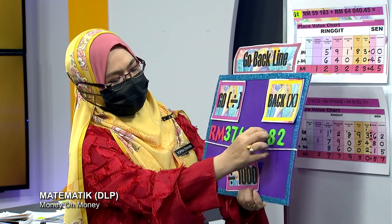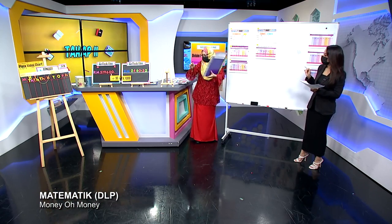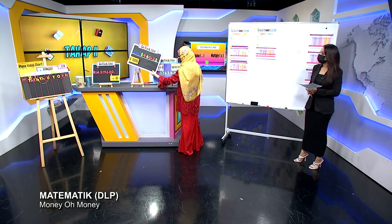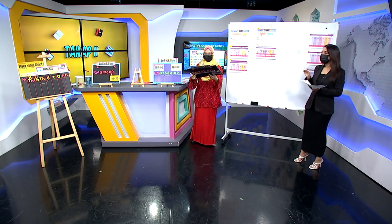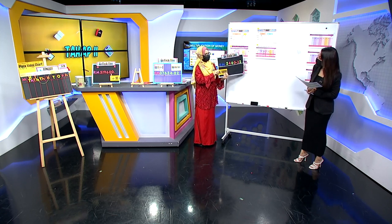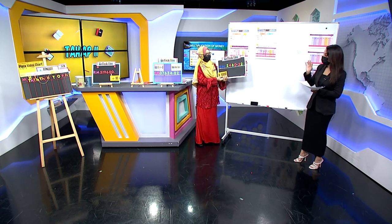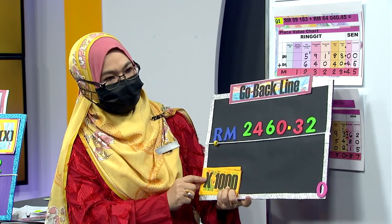Right. Example number one. Question number two. So we're using the go back line method. This is very interesting, teacher. So times 1,000. There are 3 zeros there. Do you move forward or back? Times.